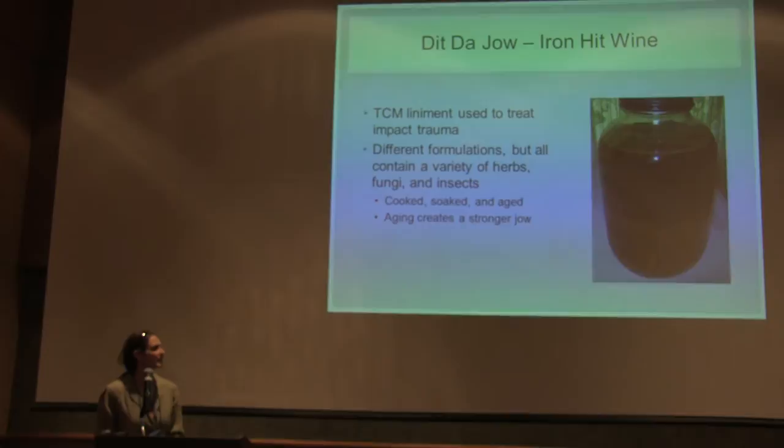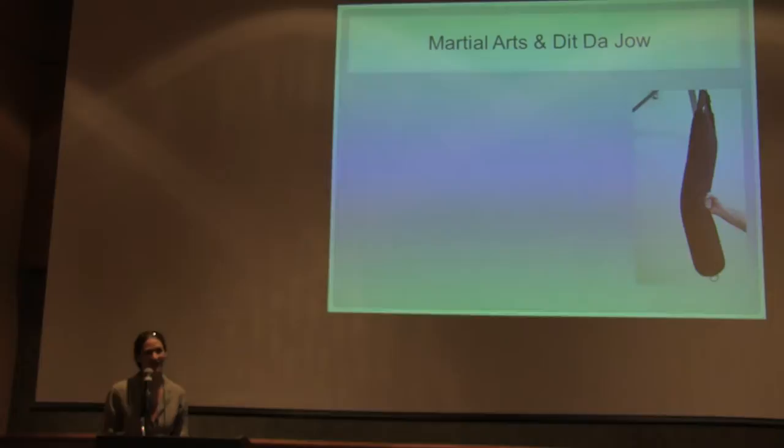Now, aging ostensibly creates a stronger jow, and indeed there are stories about people digging up old ancient jars of jow and how they're highly sought after. And these recipes for Dit Da Jow tend to be secretive, so they're like guarded family secrets. Now, what might not be a surprise then is that martial artists tend to use Dit Da Jow for the obvious reason to treat impact trauma, but also for use in a process called fist conditioning, which I'll talk about here in a moment.